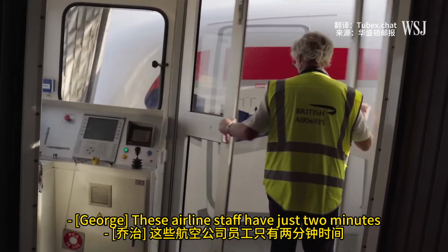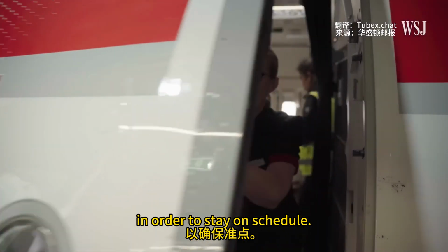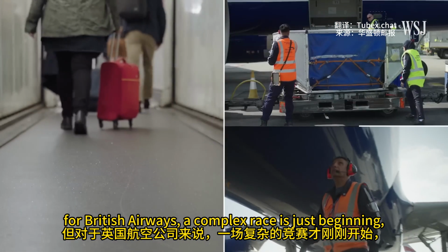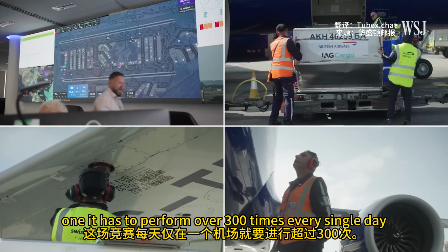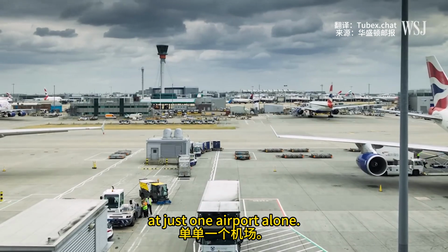These airline staff have just 2 minutes to get this jetty attached and the doors of this plane open in order to stay on schedule. See, while the passenger's flight may have just ended, for British Airways a complex race is just beginning. One it has to perform over 300 times every single day at just one airport alone.